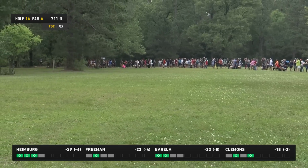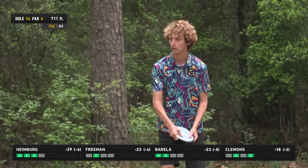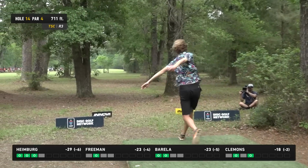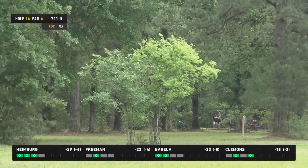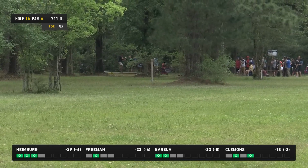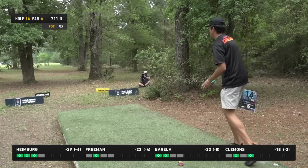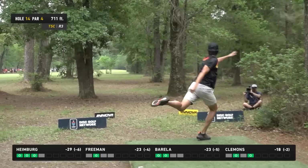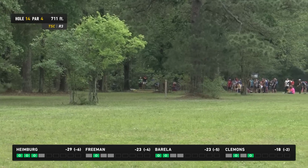splits him. He said, I'm going to find the smallest gap on this hole, and I'm going to hit it. And, yeah, that's going to be a great spot. Chris going to be able to throw that backhand in here. Calvin playing over the bushes. Ooh, and, yeah, it's going to steal quite a bit of distance off of him, but he should still have maybe 400 feet into the basket. Let's see if he goes rock, eagle, or forehand.